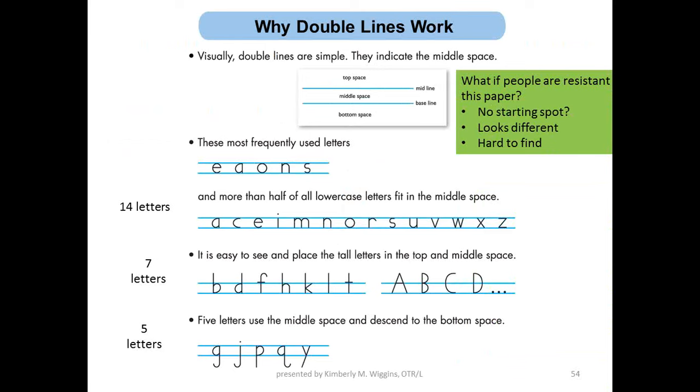So what you do here is you pick your battles, right? You encourage the paper if you like it, but don't force it. In the real world, when was the last time you wrote on triple line paper? You don't really use that either. And there are negatives about using that kind of paper. So sometimes I recommend the triple line paper if it's a kid that can actually benefit from it. It's not like use this paper or else. You just use what works, just like you would use different pencil grips.